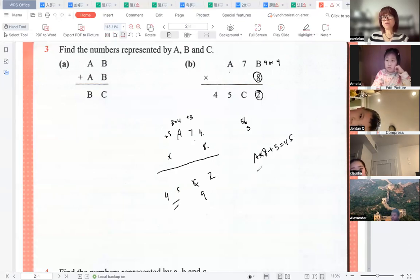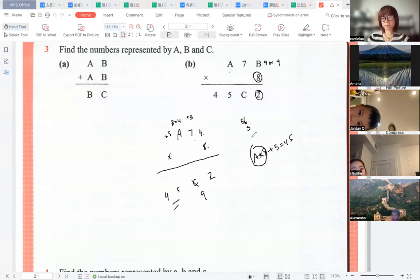Okay, the 5-minute practice questions we do every day before class kick in, right? So 8 times 8 plus 5 equals 45. So 8 times 8 equals what, Amelia? 8 times 5 equals 40. Very good. So A equals 5. Okay, so we get everything. A equals 5, B equals 4, and C equals 9.